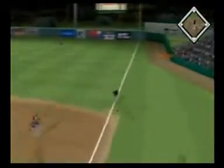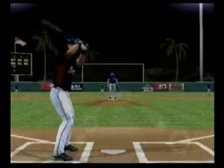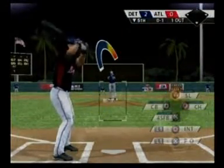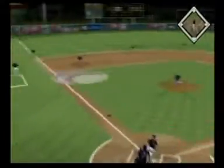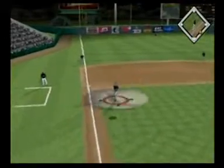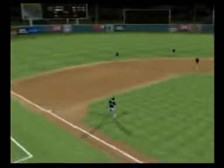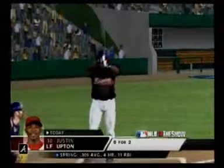And here's a ball lifted high into foul ground down the right field line. And no one will get this one. Swing and a high pop-up to the left side. And this is taken in for the second out. Justin Upton will be the batter.